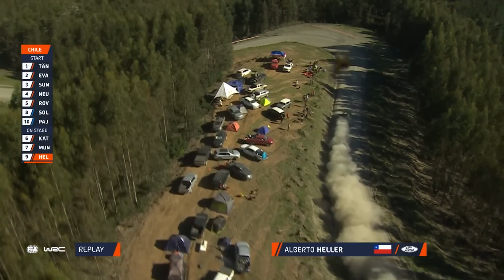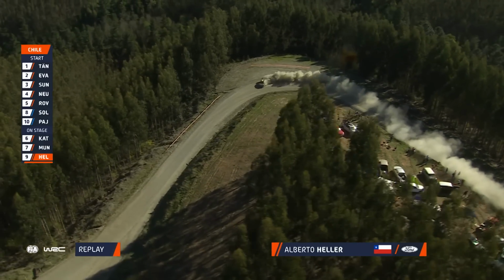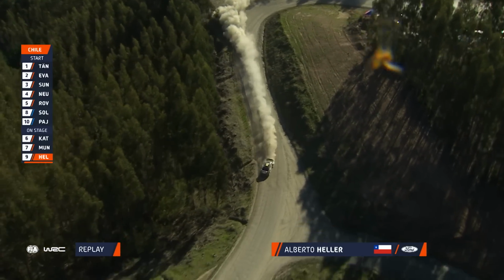Look at the slide. That's a mega slide. It's a good recovery, yeah, actually. Great recovery. And then that back into the next corner. Oh, look at that, every inch of the corner. That looked great.